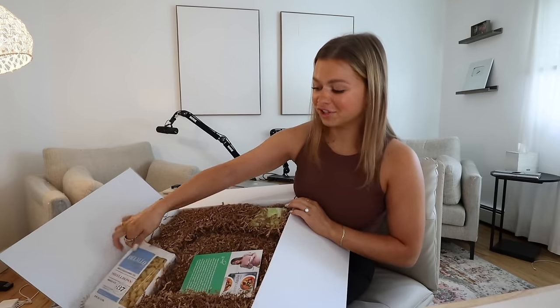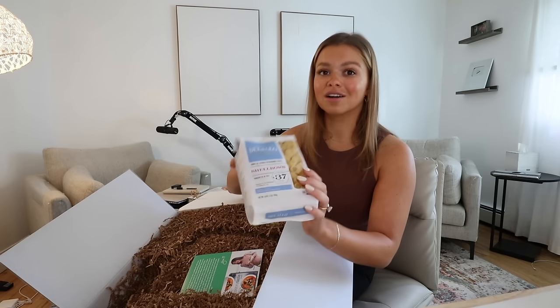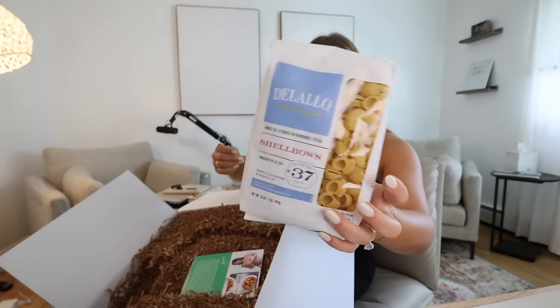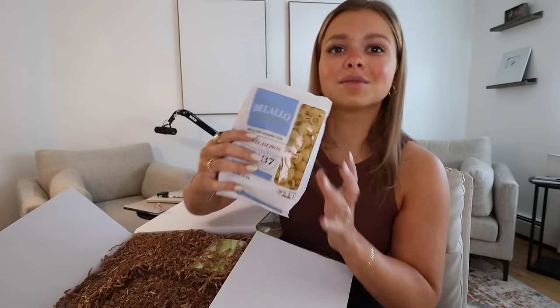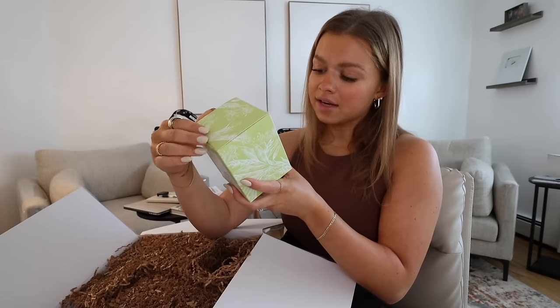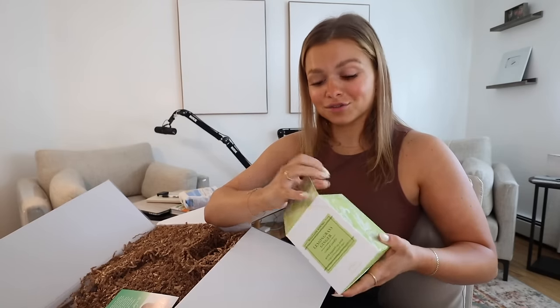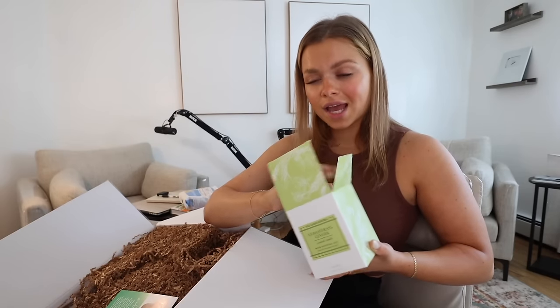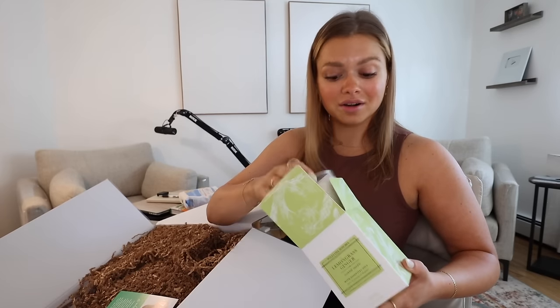And then we've got a bunch of goodies in here. So first up, we got Dalallo pasta. These are amazing. They're shellbows, so they're a mix of shells and elbows. Dalallo is such a nice, high quality pasta brand. Yum. A Williams Sonoma candle, lemongrass and ginger. Someone got me a Williams Sonoma candle for our engagement and housewarming party. And it smelled so good and it lasted forever and I kept the jar. It's on our built-ins as decor because it's so pretty.